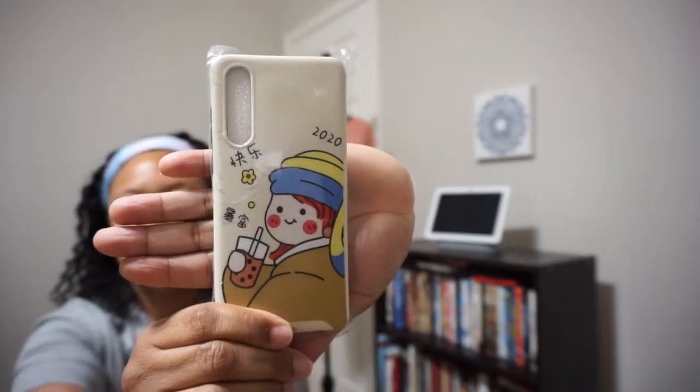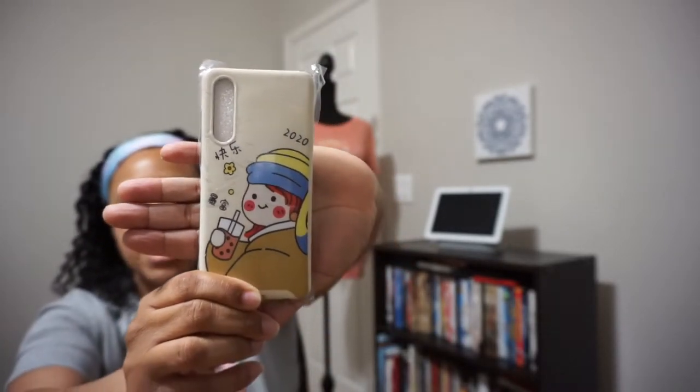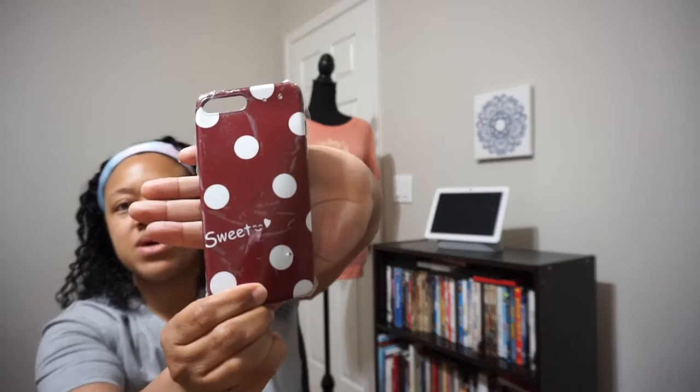Okay, so here is another case. All right, pretty nice. So this is the third case so far that I have out of this one box. Feels like I got more, like I was saying earlier. Right. All right, this is a duplicate. Another one that says sweet.